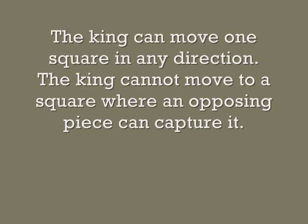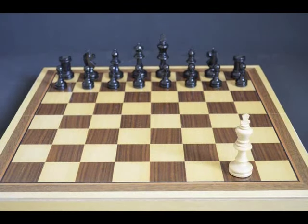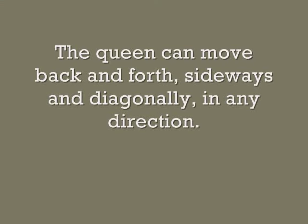The king can move one square in any direction. The king cannot move to a square where an opposing piece can capture it. The queen can move back and forth, sideways, and diagonally in any direction.